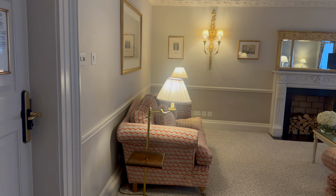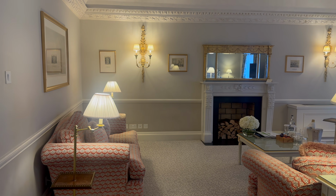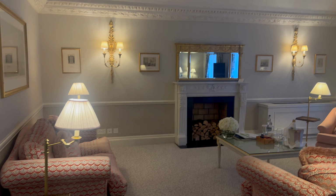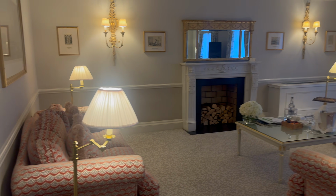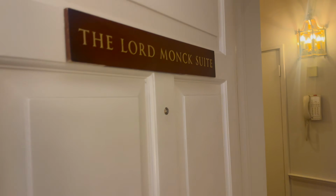So I just thought I'd give you a tour of our suite. It is about 4 o'clock in the afternoon, so it's getting dark, but the housekeeping have been and made it all look beautiful, so I thought this was the perfect chance to show you around. I think this is the biggest suite in the hotel. It is called the Lord Monk Suite, and it's on the 3rd floor of the hotel.